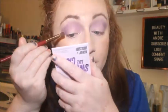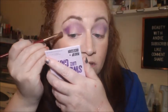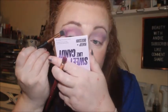Okay, I'm gonna try macaroon in the outer V and just see if we can get it to work. So I'm going to go back in with a cargo brush. I'm just going to clean it. It might not work, it might be like the bubblegum shade yesterday, but this doesn't look as shiny. So it is shimmery. Ooh, yeah, it's working. Right, so I only want it in the outer V, and running through the crease a little bit, and then we're going to blend it. And because I've used that there, I'm not going to put it on the lid now. That's pretty.